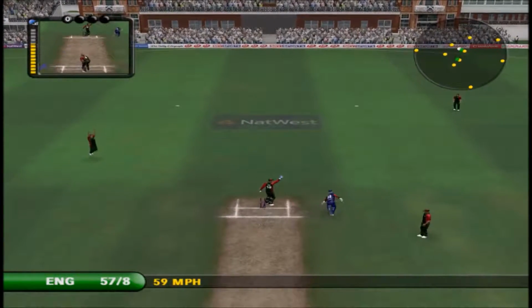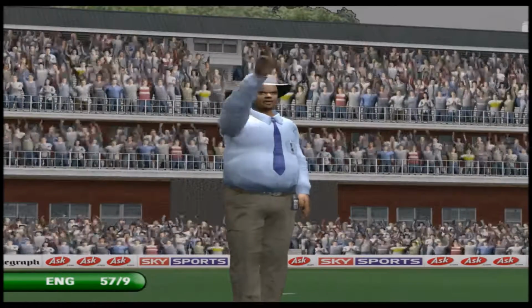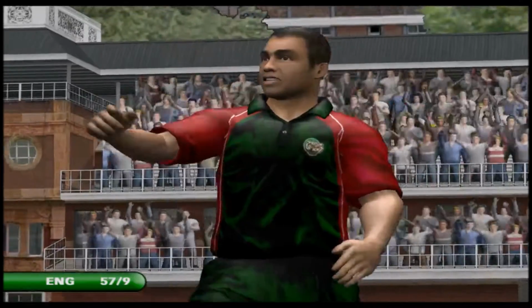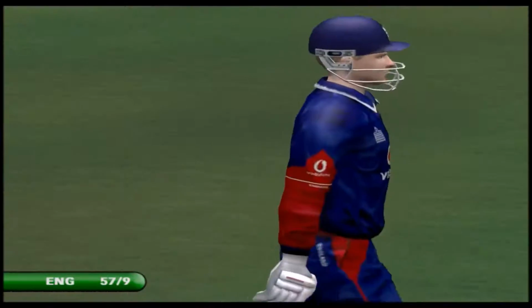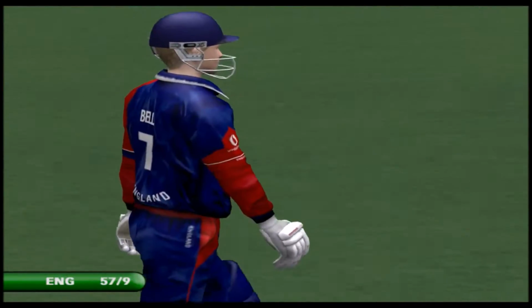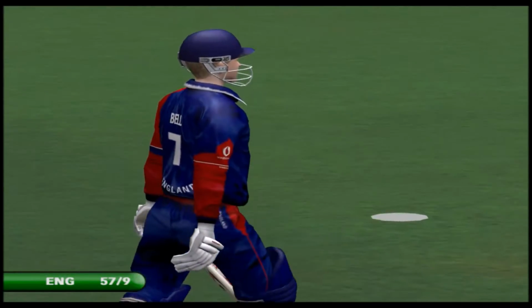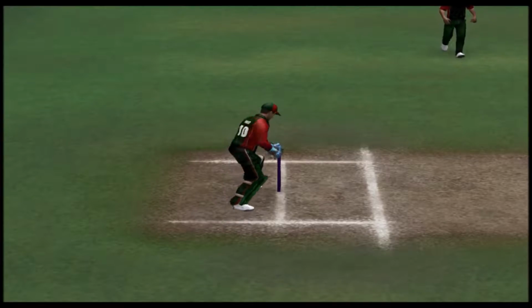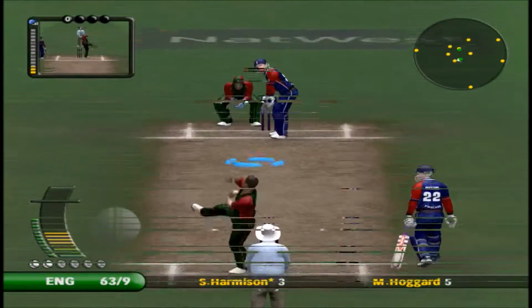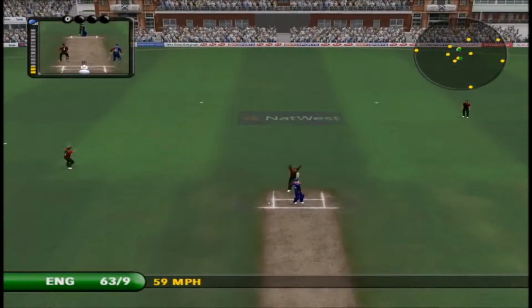That really is a suicidal run out. Well, that's just throwing wickets away. You cannot afford to throw wickets away. He was nowhere near making his ground. Let's take a look at that in slow motion. Oh, that's close.